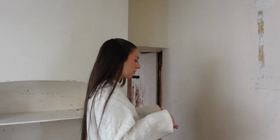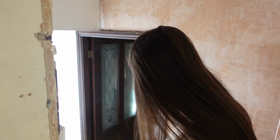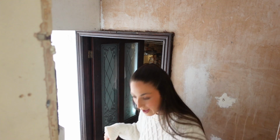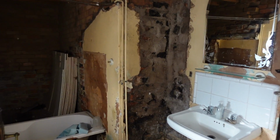So then you walk out of the kitchen and this is where the bathroom is. As you can see, again, all these walls need plastering and boarding, but then you come down a few steps. So this is sort of how this looks. You've got some steps here and then you go into the bathroom.